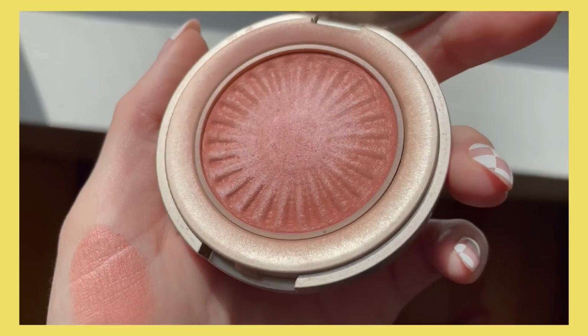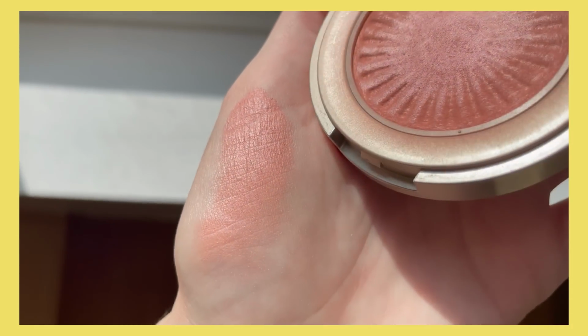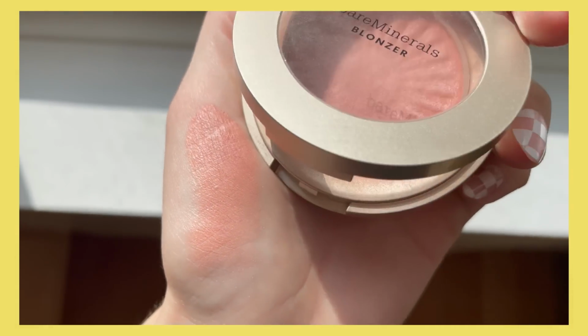It's Bare Minerals Bronzer. It's a back-to-back winner. I have the lightest shade, which is Kiss of Pink. Old packaging, the new packaging is black, but they just came out with 2 new shades of this, which is exciting. I want them to do even more.